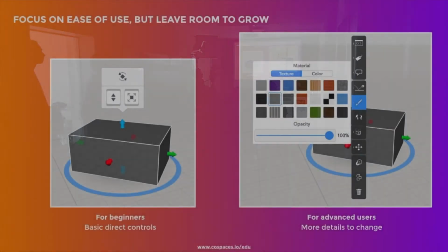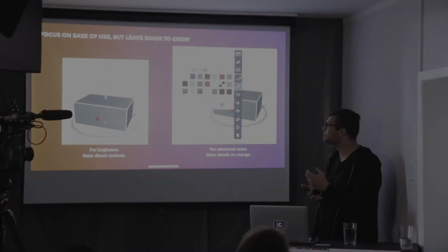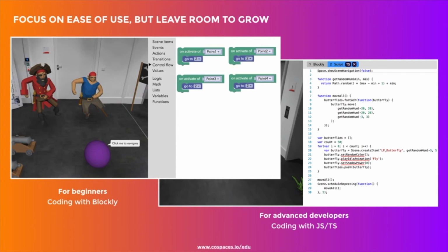So when we focus on CoSpaces, we also have to focus on ease of use, but still keep it interesting for teenagers as well. For beginners, like kids in elementary school, we give you basic controls like rotating and non-uniform scaling right away. So it still doesn't look too crowded, and people say, oh, this looks like a simple, easy to use tool. But we give you more features for advanced users when you double click on objects: you can change the texture, the color, you can run different kinds of animations, you can mask objects, you can give them names, you can make them say something, and so on. This is how we keep in mind that we want to leave space for the user to grow.